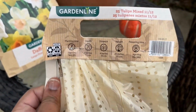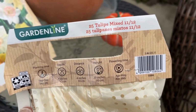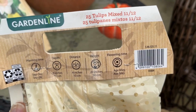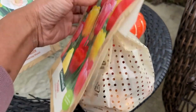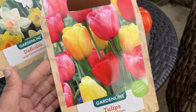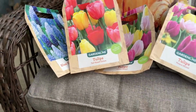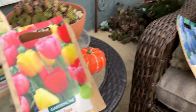Yep, so these are 20 inches tall. So if you're looking for tulips to make cut arrangements, you would want to go with the hybrid mix, which is the taller ones. And the blooming time here is April to May. And with your tulips, I know the bags say 4 inches, but I recommend planting them at least 6 inches deep. The reason for that recommendation is so that the squirrels, those pesky pests, will not dig up your bulbs.